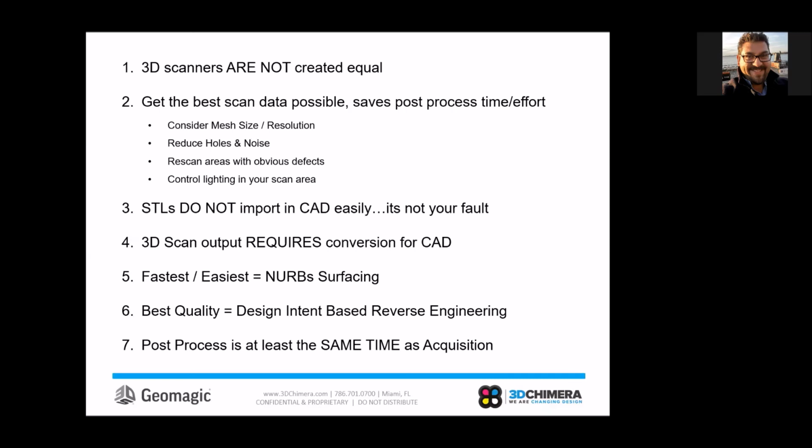And 7, this one is maybe the most important as you're working with your team and setting expectations on how you do 3D scanning. We always say that post-processing is going to take at least the same amount of time as it took to acquire the data. So, if you spend, let's say, an hour acquiring a scan, you should plan for about an hour on the back end of working with that file. Now, of course, if you're going to have a super complex model with hundreds and hundreds of features, that rule may go out the window, and it may take longer to reverse engineer. But we find that's a good rule of thumb and a good way to set expectations with folks as you're approaching 3D scanning projects.